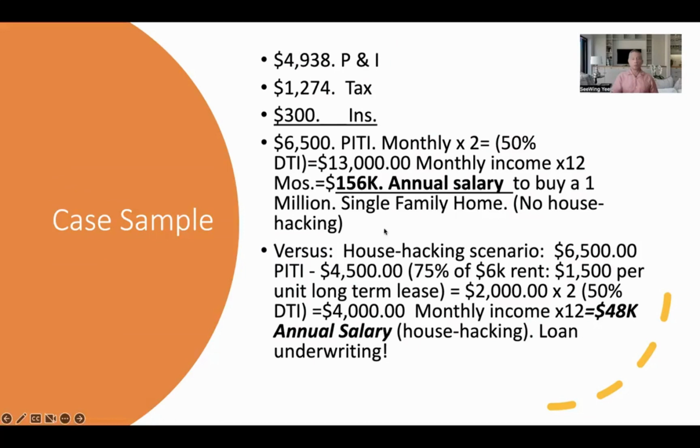So I'm going to use a case example. I'm going to use an example of a fourplex as a real case example, $849,000 for a fourplex located in Texas.